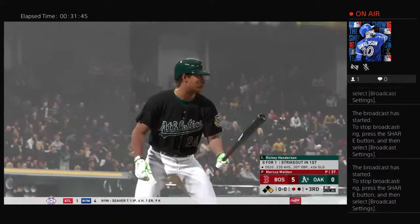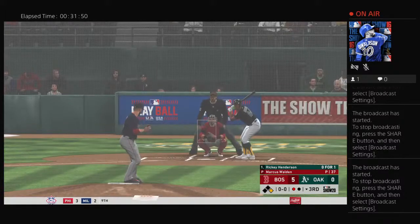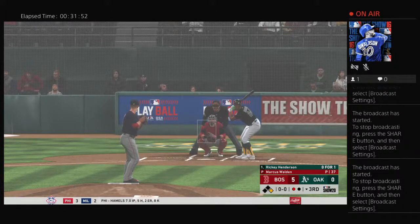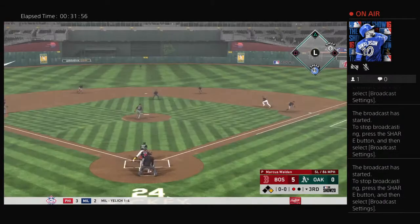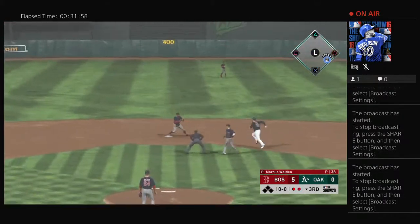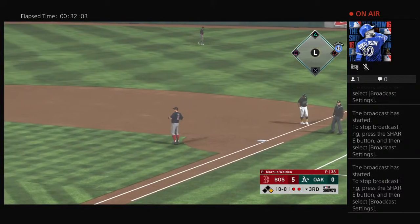First time up, he went down looking. Yeah, in today's game, certainly don't get completely reprimanded for too many strikeouts, but no one likes to go down looking. Expect him to be a little bit more aggressive at the dish this AB. Fielded cleanly to second for one. On to first, but not in time as he beats it out.